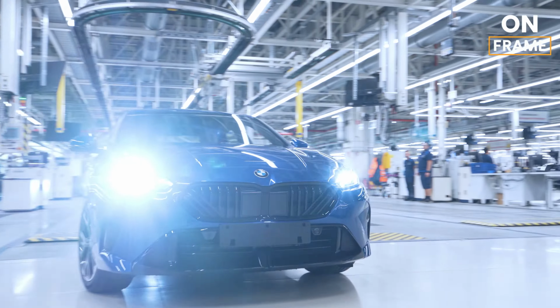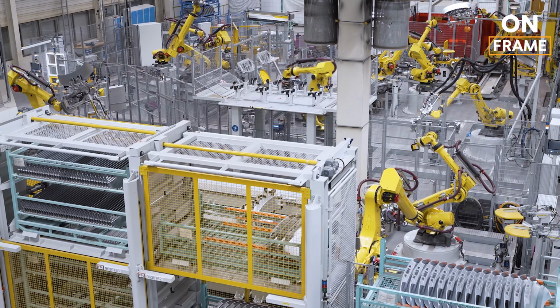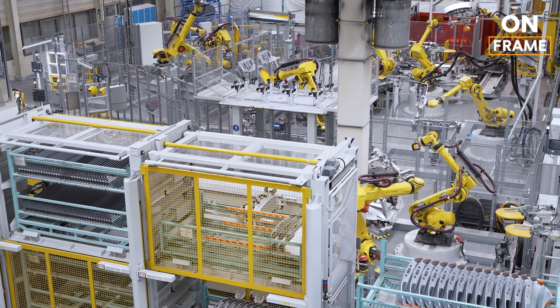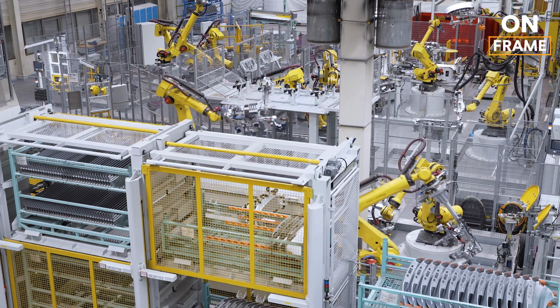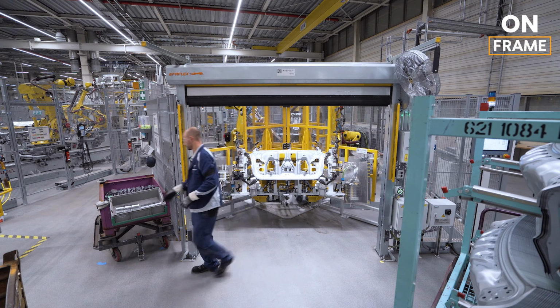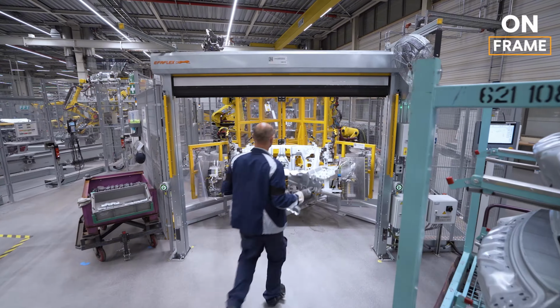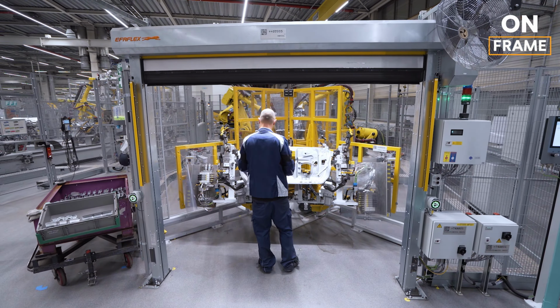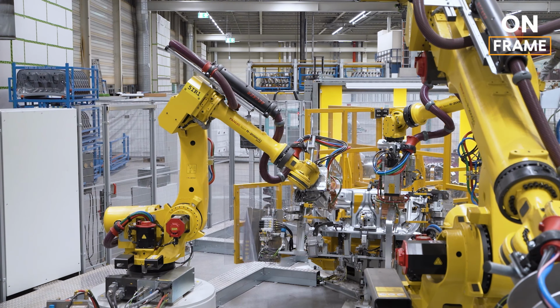And right here is where the 2 Series Gran Coupé comes to life. Body shop. The first steps. The journey begins in the high-tech body shop. Sheets of lightweight aluminum and high-strength steel are precision cut and welded by over 800 robots. The body shell of the BMW 2 Series Gran Coupé is designed to combine strength with lightweight performance, essential for its agile handling.